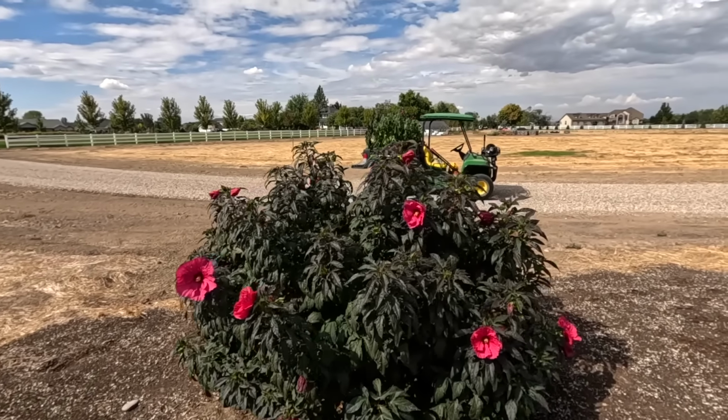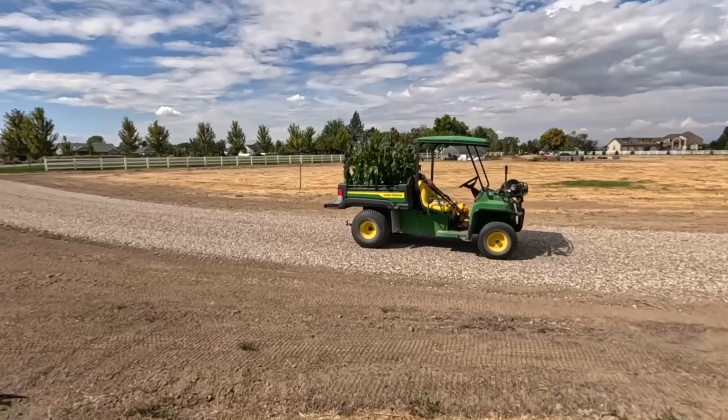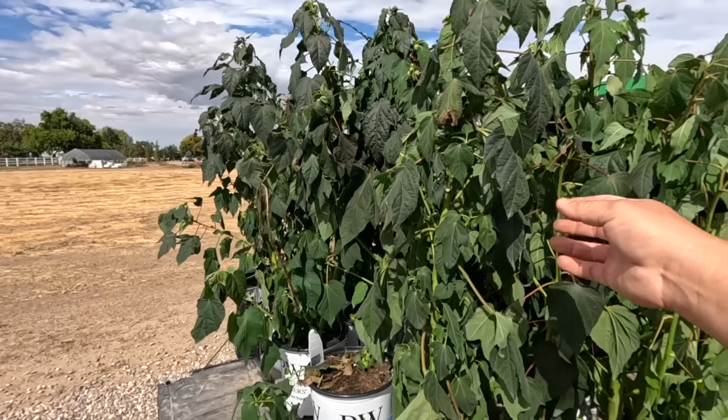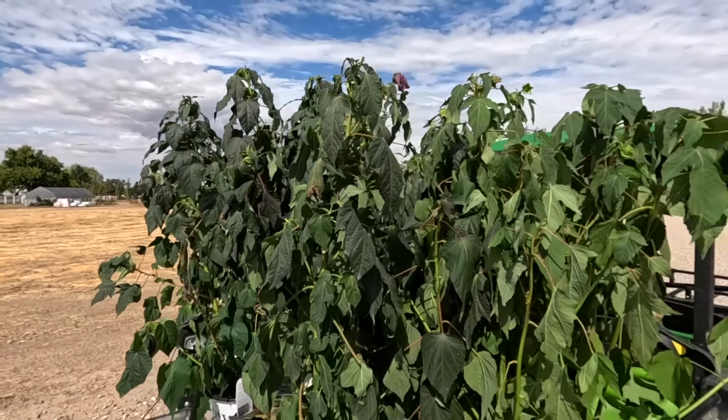It's amazing. Okay, now I'm looking at this trailer. Some of these look so wilted. I gave them all water. What in the world? Yeah, that does not look happy at all, does it? We just need to get these in the ground.